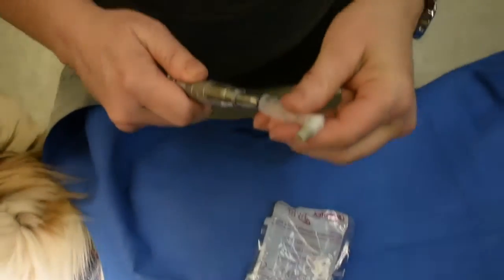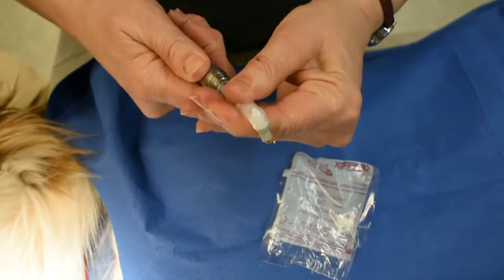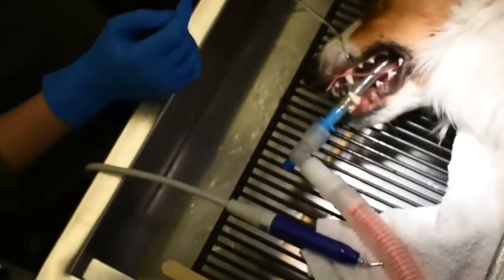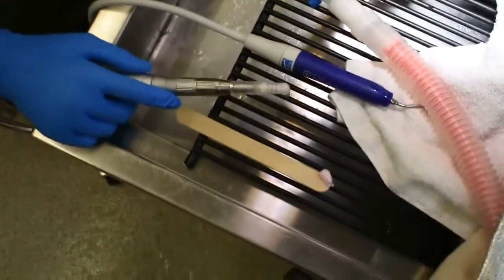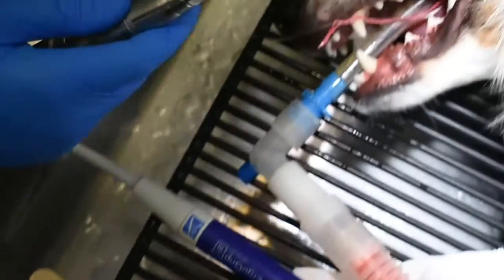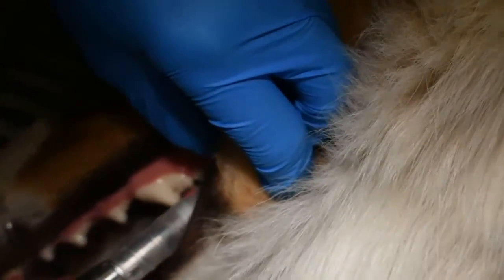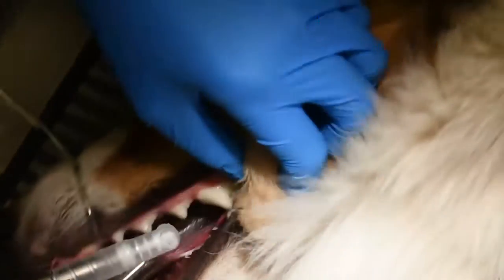Once the teeth scaling has been completed, it is now time to polish the teeth using our dental polisher and Profi paste. It is a special paste designed to use after the scaler to make sure that any surfaces that have been scratched or marked by the scaler are filled in and polished smooth to prevent plaque and tartar buildup from coming back sooner.